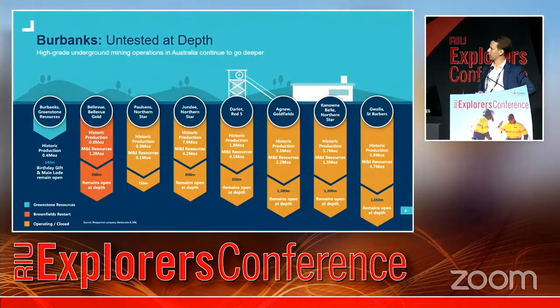I always like to include this slide in the presentation because I think it really demonstrates the true potential we're dealing with here at Burbanks, with the average depth of mining and historical mining only down to 140 metres, whereas other gold mines across Australia will comfortably mine down to depths in excess of 800 to 1200 metres. As such, the exploration horizon beneath the existing workings, in our perspective, is immense, and that's without touching the broader 4-kilometre strike of the project area.